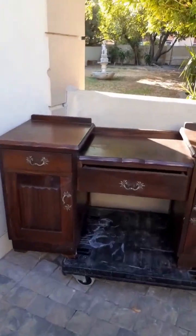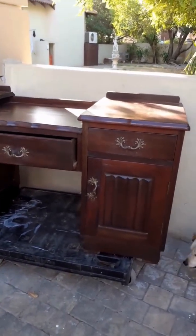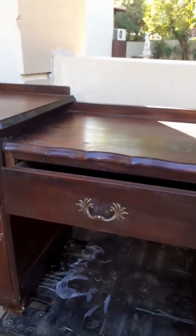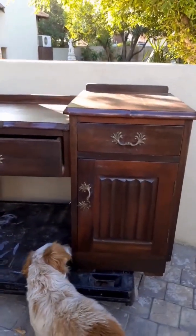Here is the furniture piece I just bought from the thrift store. It's an old dresser. Beautiful handles. I think I'm going to remove the middle part to make 2 nightstands.